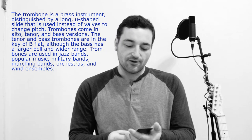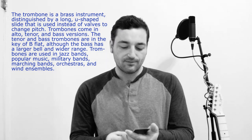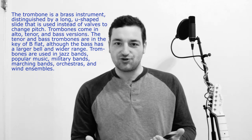The tenor and bass trombones are in the key of B flat, although the bass has a larger bell and wider range. So the bass trombone is a bit bigger. The bell on the trombone is the big part that the sound comes out of, and is bigger on a bass trombone. On the bass trombone, the sound can go lower than it can on the tenor trombone, which is the most common kind of trombone.